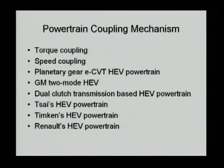So the next topic, we're going to look at the powertrain coupling mechanism in a blended PHEV. In this topic, we're going to look at the differences between torque coupling, look at the slide, and speed coupling. Those are the two major coupling mechanisms for parallel HEV and series parallel HEV. And the third one is the planetary gear-based eCVT, or electrical CVT. CVT stands for continuous variable transmission. We look at the planetary gear-based electric CVT HEV powertrain.